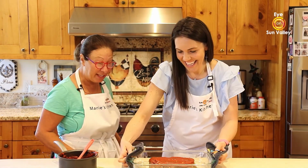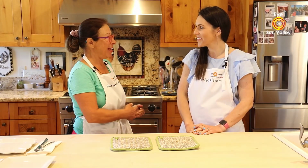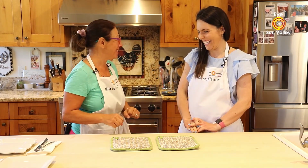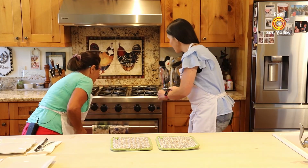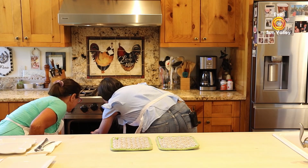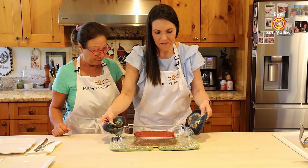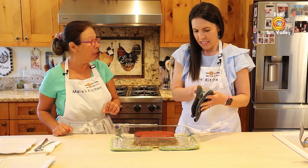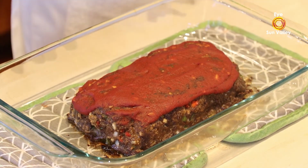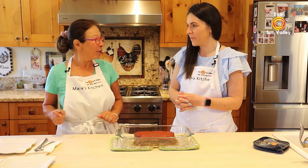Okay, I'm opening the door again for you. All right. Now, Katie, we are going to take the meatloaf out, and like I said earlier, this is my favorite part. We're going to taste it. Be careful, it's hot. Yes, ma'am. All right, that looks delish. So we had it in there for the 15 minutes with the barbecue sauce. Tomato paste, whatever you want to call it, but for the fun of it, it's a barbecue sauce. And now we are going to cut it.